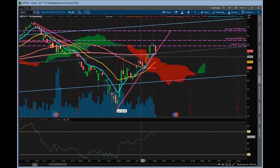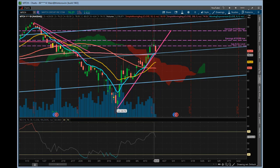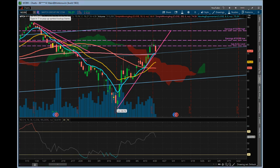So it came back down, right? So we're just basically tagging this trend line right now. We're over the 200-day moving average. So let's see if we can hold that. But we are still bullish until proven otherwise. Just watch for a breakdown below that trend line. Very, very important.